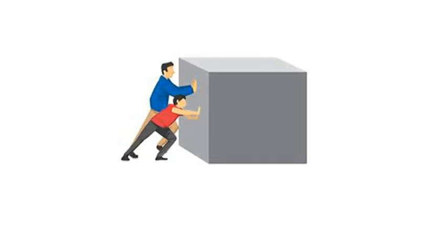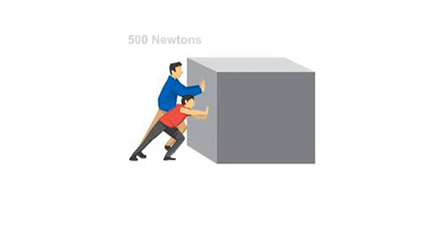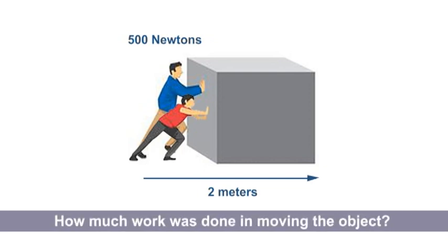Now that you have learned what work is, you can now study how to compute the amount of work done by a person. Solve for the amount of work done in the following problems. An object was pushed with a constant force of 500 newtons and moved a distance of 2 meters. How much work was done in moving the object?